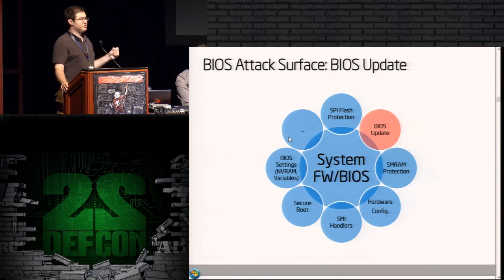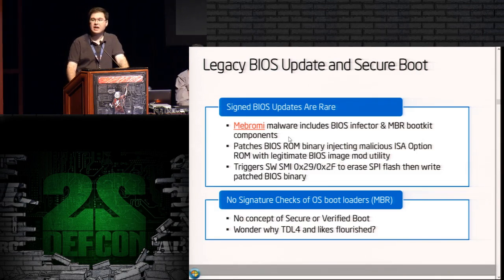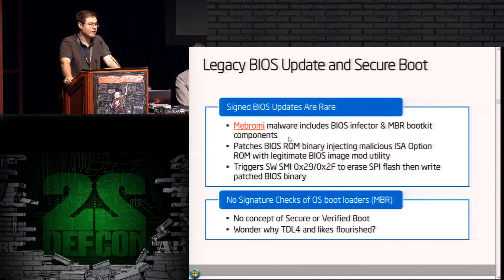So now let's talk about a different interface. We talked about SPI Flash. Let's talk about BIOS update as an interface itself, right? So we were talking about all of these BIOS attacks and we were thinking, oh, this is really complicated, low-level stuff that people don't know anything about, and so you'll never see it, right? Well, Mebromi is an example of this actually being done in malware, right? So they basically used a particular BIOS that did not enforce any sort of protection on its BIOS update interface. Simply used that BIOS update interface to introduce its little bootkit directly into the BIOS.